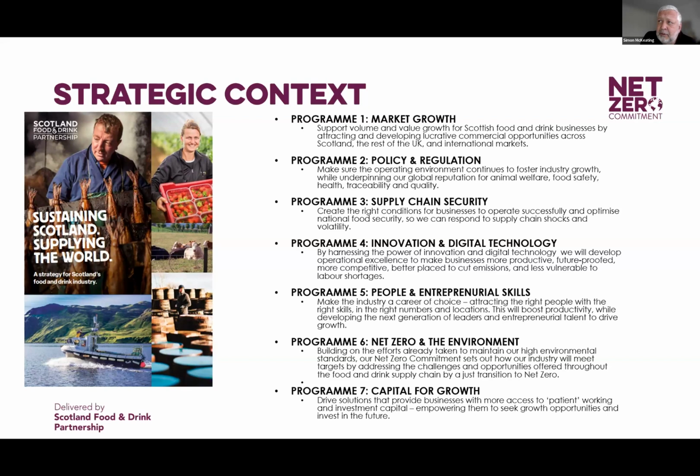And within that programme, Scotland Food and Drink say that they will build on the efforts already taken to maintain the high environmental standards in this country, and ensure that we meet targets by addressing challenges and opportunities offered throughout the food and drink supply chain.